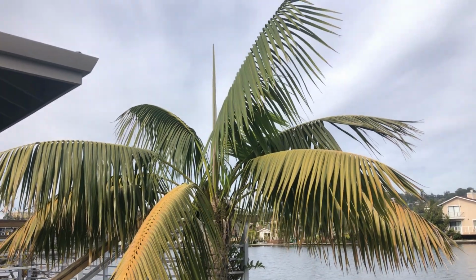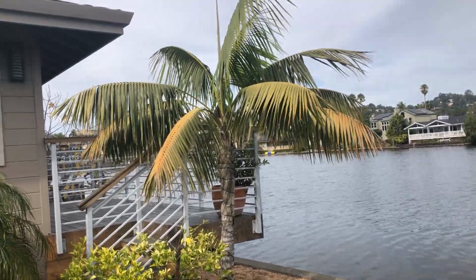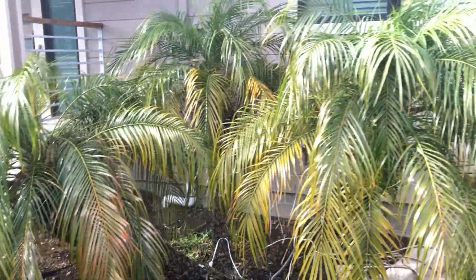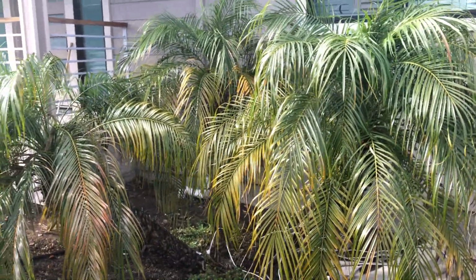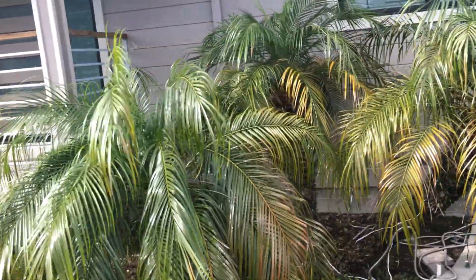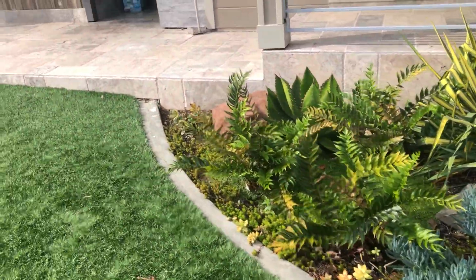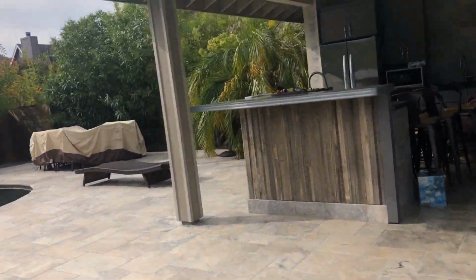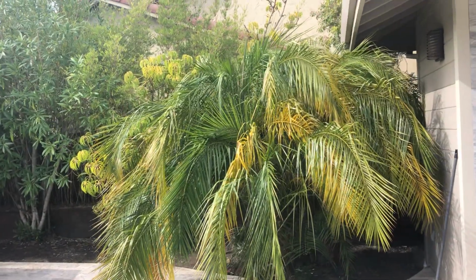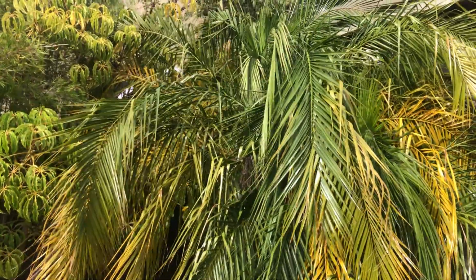If it gets hotter, it'll burn. If it gets colder, it'll frost damage. And also the Canary Palm, but also probably all the Phoenixes are good. Here I'll just give you a quick tour of the garden, just because you're probably wondering. Here we have some pygmy palms, nice little cluster of pygmy palms, beautiful variegated yucca, some nice succulent ground covers. Behind the bar here, we have a really beautiful hybrid Phoenix reclinata, hybridized with Phoenix roebelenii.